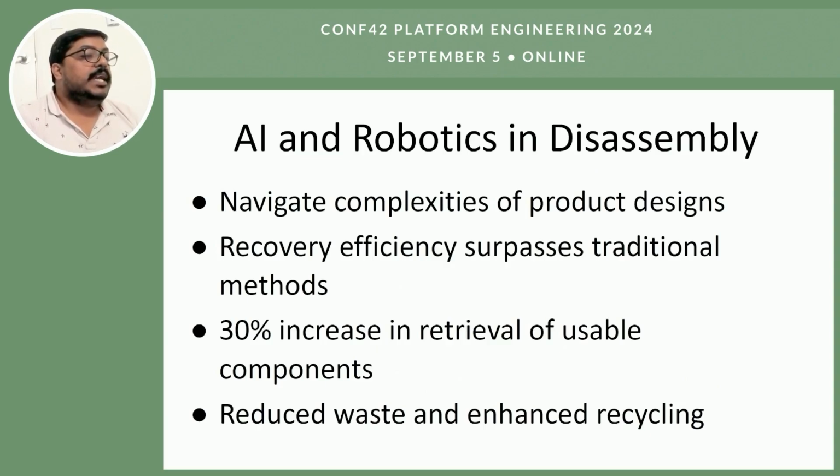Now, let's talk about AI and robotics in disassembly. Let's explore how AI and robotics are transforming the disassembly process. Advanced AI systems, particularly those based on models like GPT, are capable of analyzing complex product designs and determining the most efficient way to disassemble them.